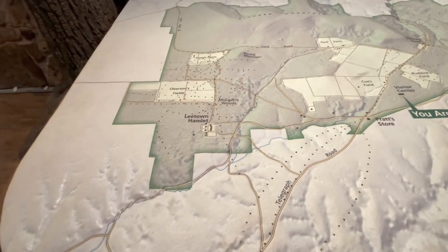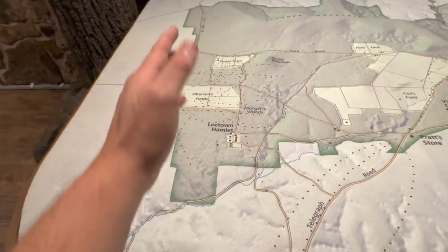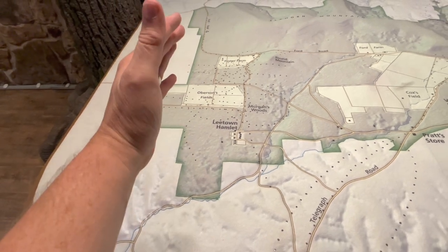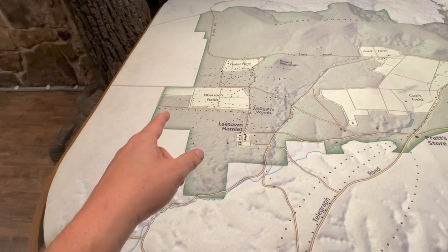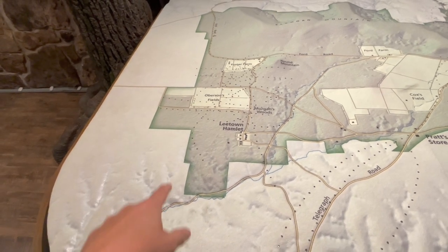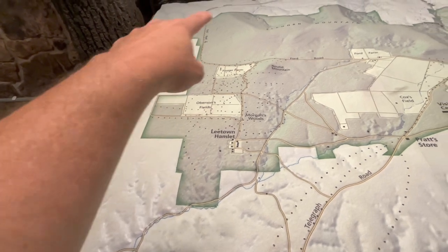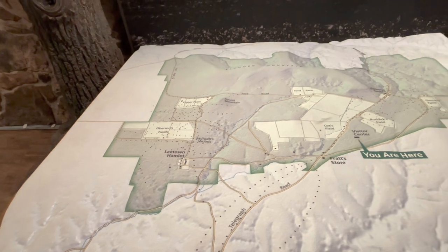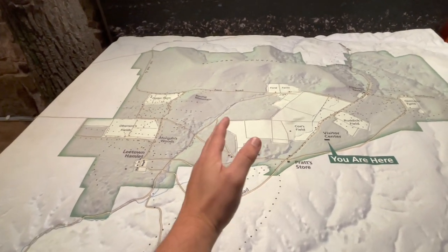There's Leetown, and there was a lot of fighting right along this area as the Confederate forces were flanking it, but the main Confederate force actually outran its coverage, so to speak, and kind of got ahead of itself up this way, and did not have enough support there. And then the Union forces were able to regroup here.